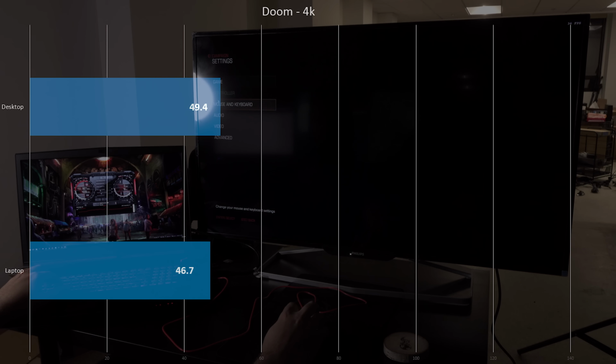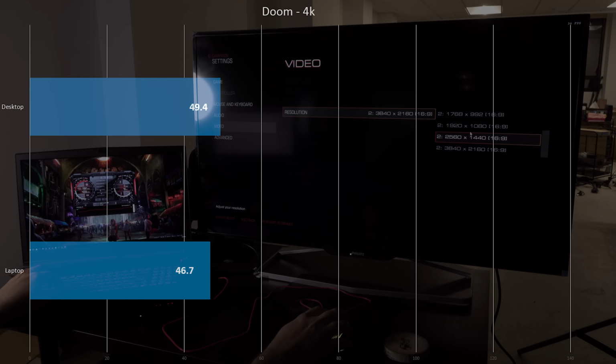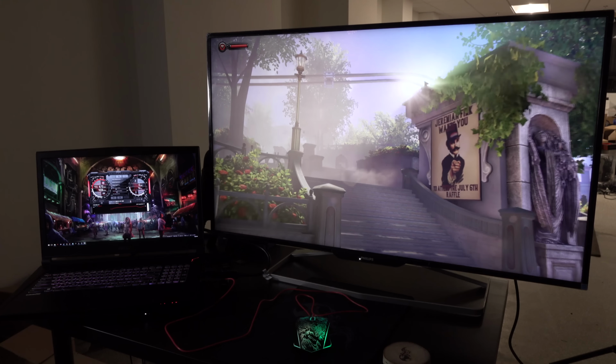Anyway, laptop and desktop there, as you can see, very close in performance. Very close in performance indeed. All right, next up is BioShock Infinite.